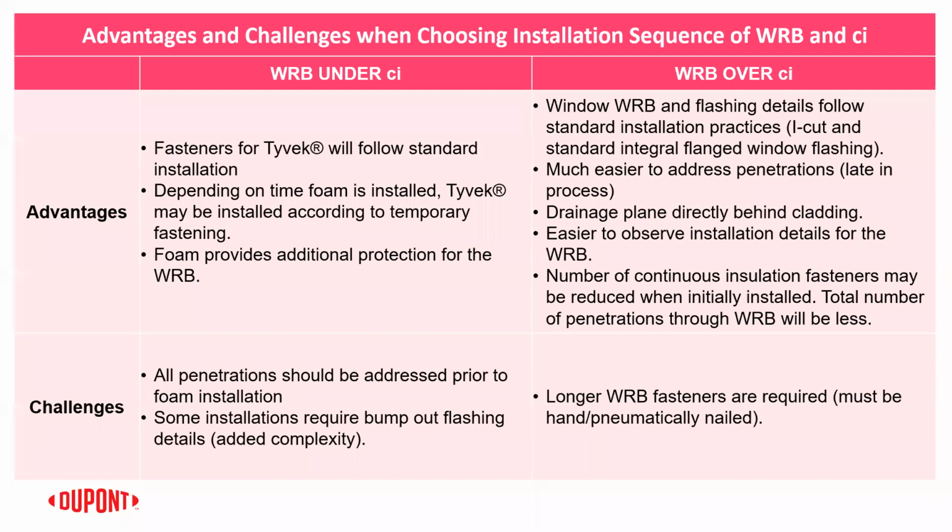Those challenges are something we talked about before. So the penetrations need to be addressed before. And then there is some complexity around installing bump out flashing, and we'll show you some pictures later that you might not think about when you have the wrap on top. What do you get out of that wrap going over? And I think these are some things you might think about because we didn't at the beginning.